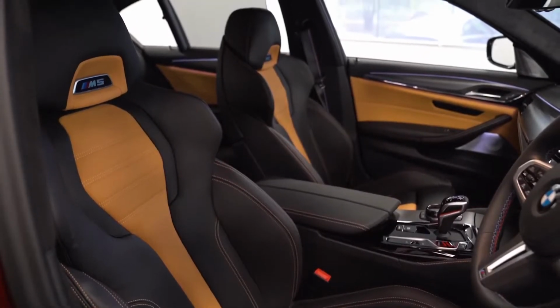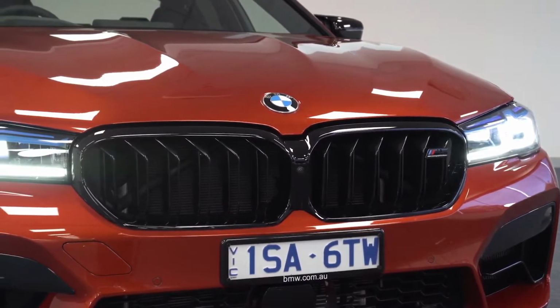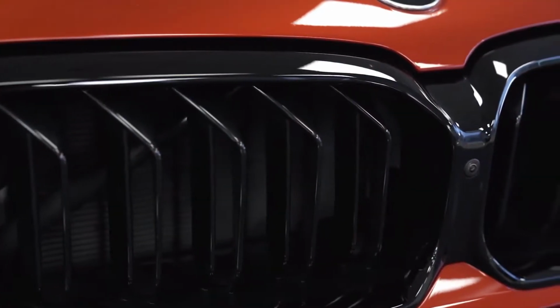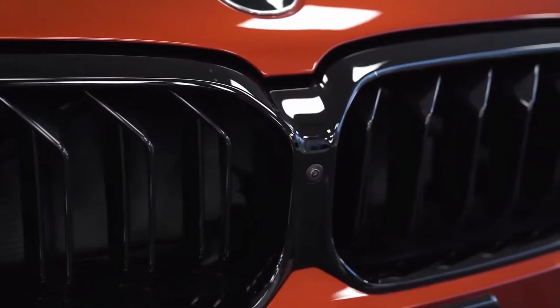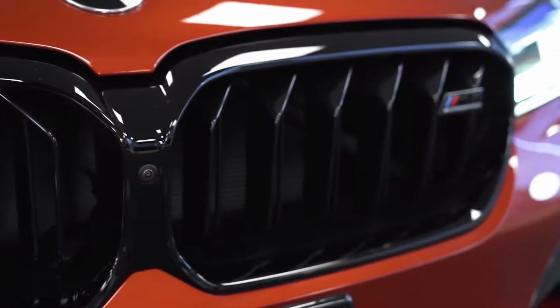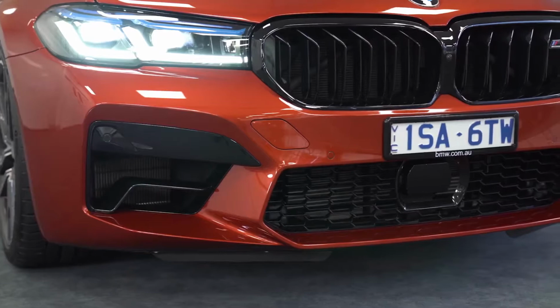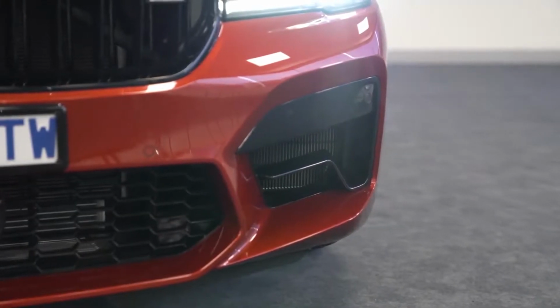Styling-wise, we've got a modernised styling package, which includes obviously the new front, side, rear elements, the updated kidney grille. Yep. We have a one-piece high-gloss surround design around the frames, which gives both the elements of the grille. Absolutely love that high-gloss black surround. It's one of my favourite features. New apron as well, Nick. Bold and new contouring. Yeah, that's right, and larger air intakes. Yeah, so feeding that big 4.4 litre twin turbo V8. Yeah. Needs a lot of cooling.